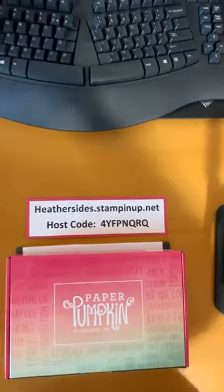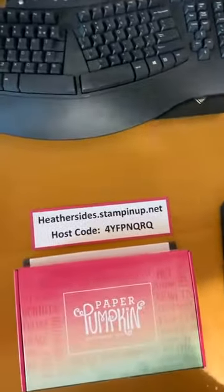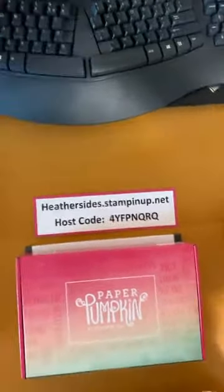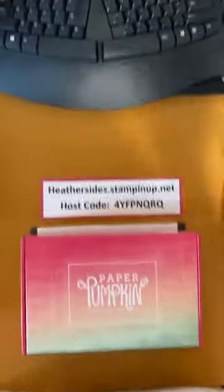And hang on, I'm going to fix my camera just a little bit. It's just not quite far enough over for my liking. Bear with me, folks.